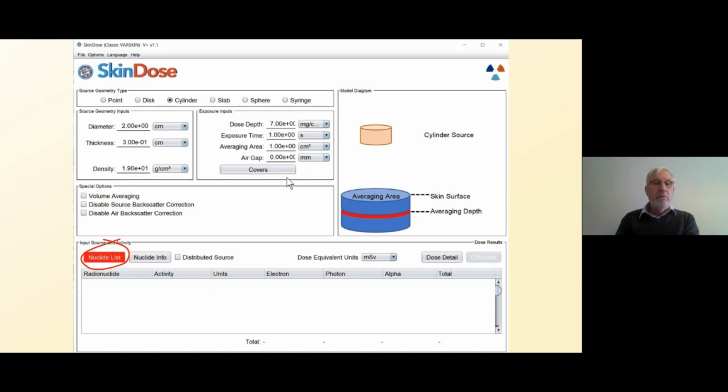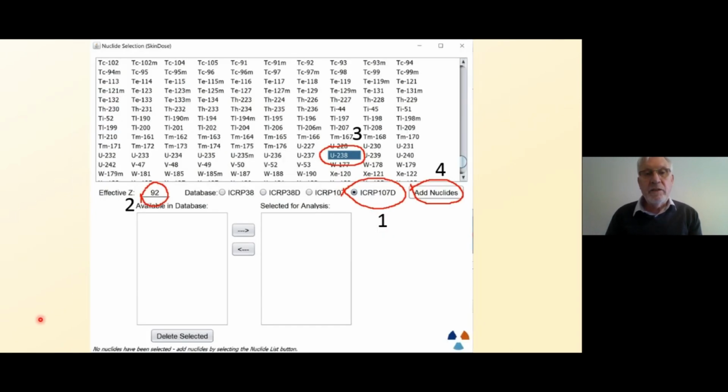The next bit is to load the radionuclides. So you click on that button on the left there. So I'll just place a pen. So you click on that button there, and then you get a separate screen coming up. Just for convenience, the order is important. If you get the order wrong, it doesn't mess it up. It just means you've got to go back and do it again.